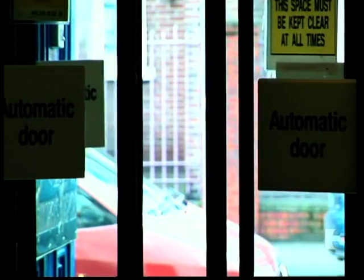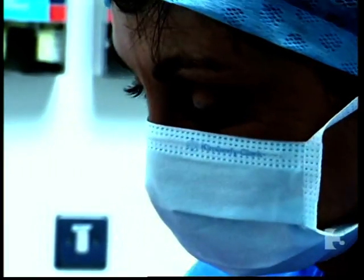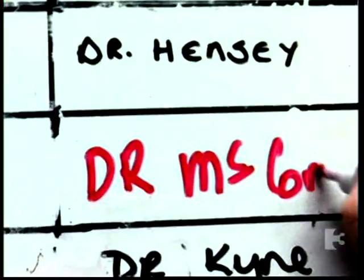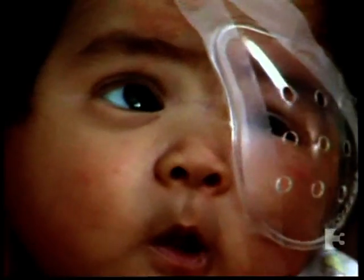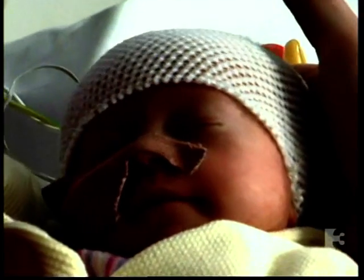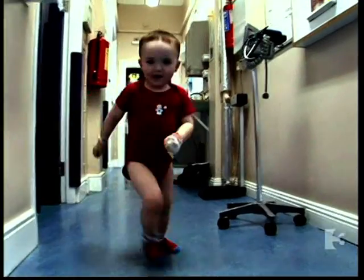And tonight, we go behind its doors to share the stories from the theatres and wards, to meet the staff who dedicate their lives to the care of Ireland's children, and to follow the journey of families and their little patients who are in need of vital and life-saving treatment. Welcome to Temple Street Children's Hospital.